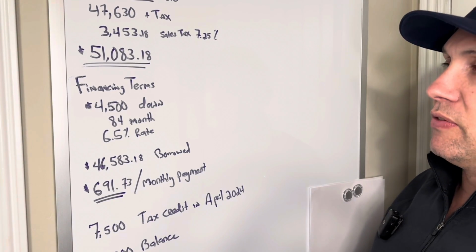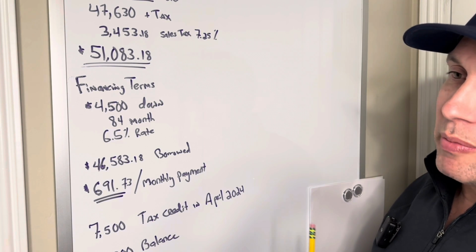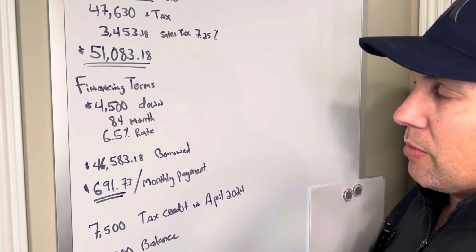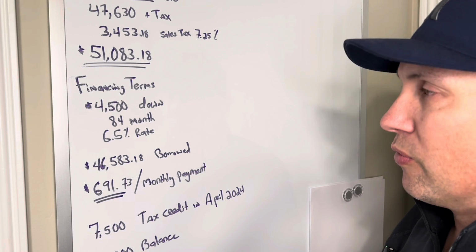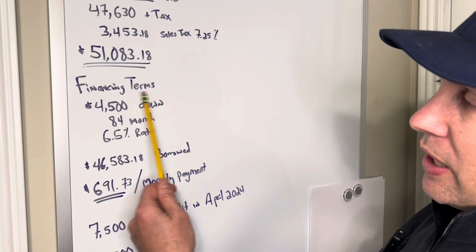I've never leased a vehicle, so I'm not as familiar with leasing. I'm always scared about the mileage limitations. Usually they only give me 10,000 miles, and there's a big down payment required and so forth. So let's look at a financing option, actually purchasing the vehicle with financing.